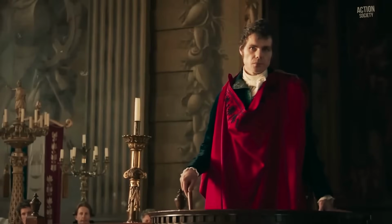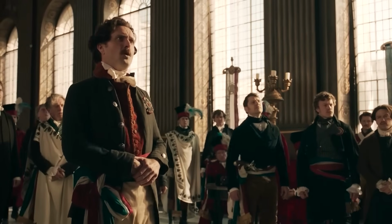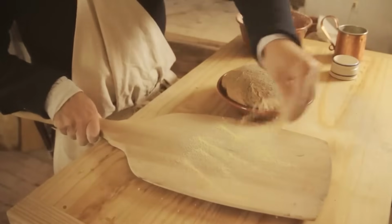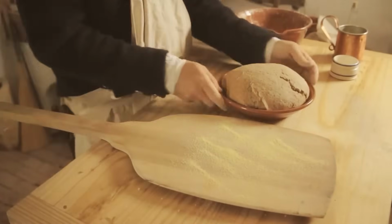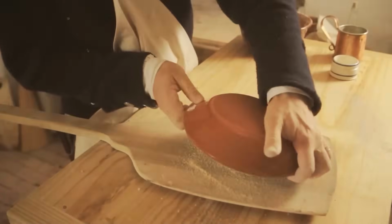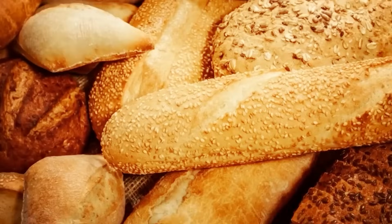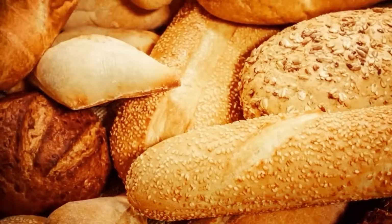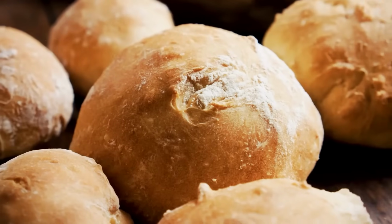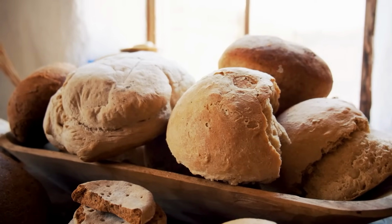The word mazlin actually ends up coming from mestillon in Old French, which means to mix, and that's exactly what mazlin bread is. If you wanted an idea of what a medieval mixed loaf would look like, then look no further. It was very common to see this in England, France, and the Low Countries, especially between 1000 to 1500 years. Mazlin was one of the most common kinds of bread for a specific reason, and this is actually because the climate was decently different in medieval times.